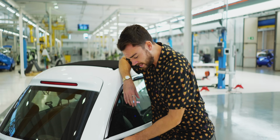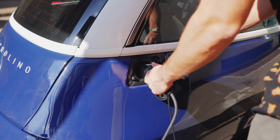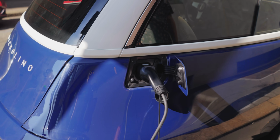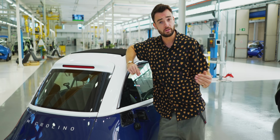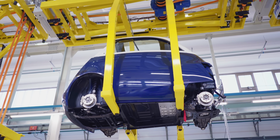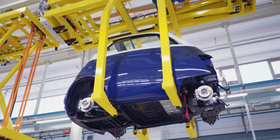Charging happens here, and it can be done via a Type 2 charger or just a domestic plug socket thingy. Either way, charging speeds up to 3 kilowatts means that you can charge your Microlino in around 3 hours from empty to full. As for what's under this gorgeous retro body, well, we've got a unibody design. That's something unique to the Microlino.